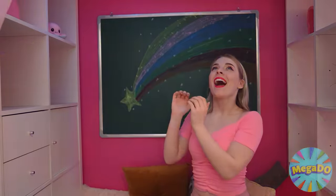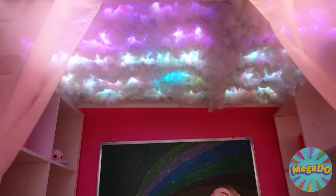Clouds will glow all different colors. It's so beautiful. Now that's a nightlight. That's way better than some string of lights.